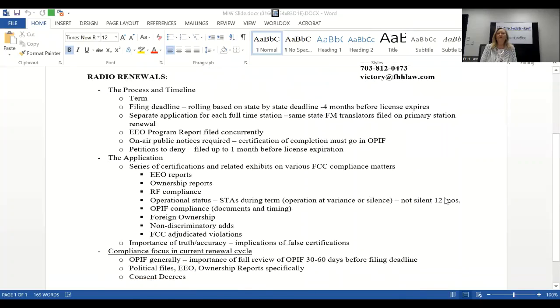Today, I'll talk briefly about radio renewals. Although the current radio renewal cycle is nearly complete, it's an important topic and one that comes with questions and a fair share of anxiety for licensees and staff. First, let's talk about the process and the timeline.